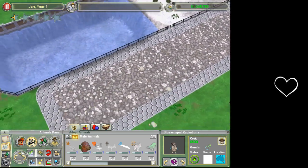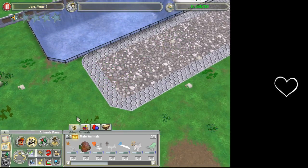All right, and sure, we're gonna be adding two more animals, and then I'm gonna let you go home for the night because we have a big day ahead of us for tomorrow.